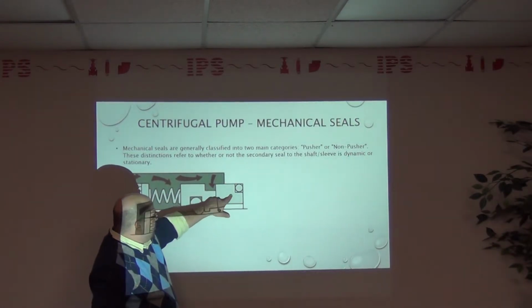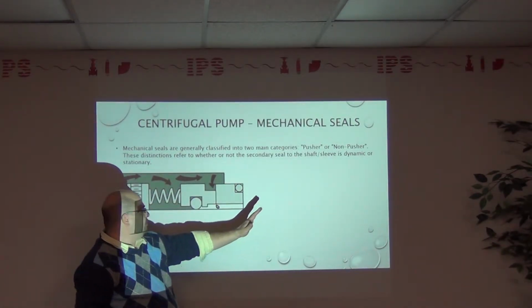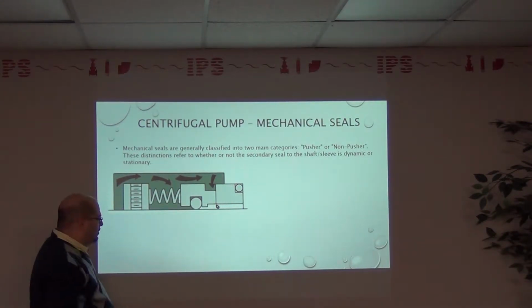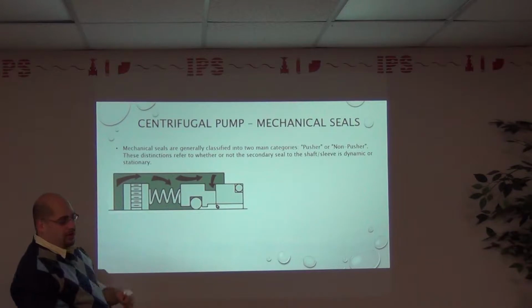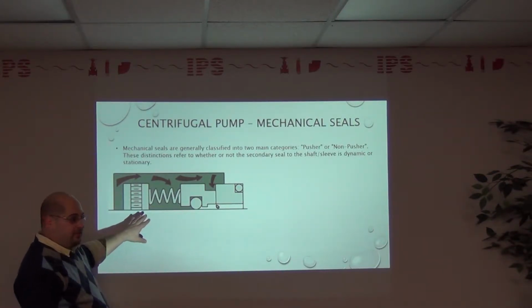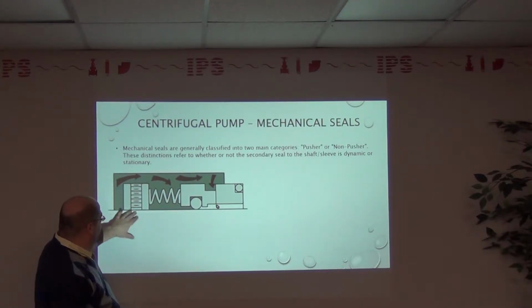This is your stationary with our O-ring that's pressed into the pump. This whole assembly here is riding onto the motor shaft, or I should say not so much the motor shaft, but a driven shaft. So this would be fixed.